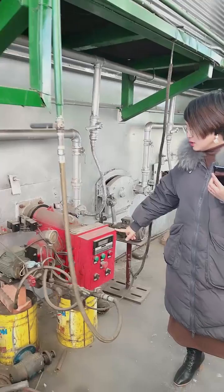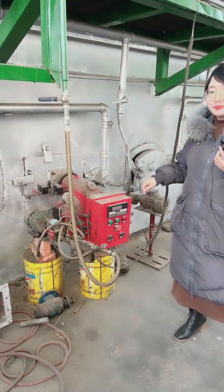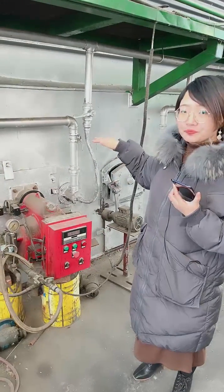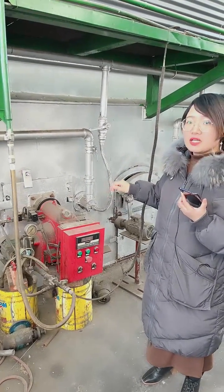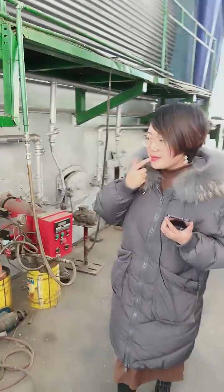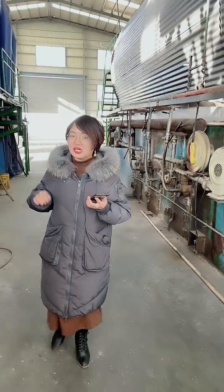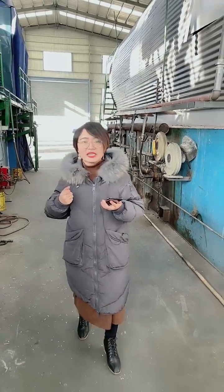It's controlled automatically by the X ring. So when the temperature reaches a certain degree, the oil burner can cut off automatically. No need for control by humans or workers. Many clients prefer to choose high technology and high automation. Of course, if you like high technology and the more automatic type, you can choose this type also.